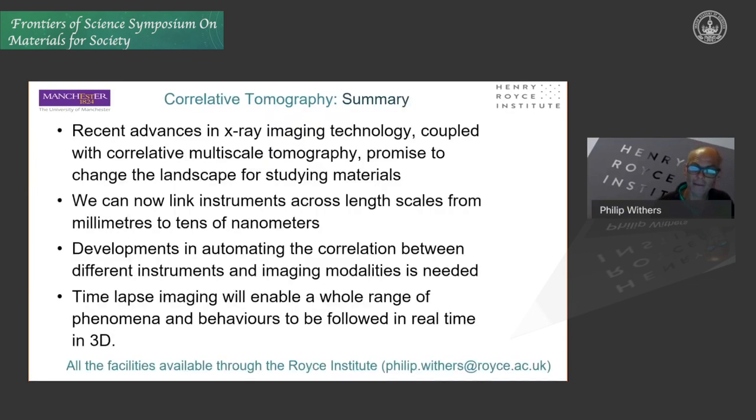So I've taken you on a bit of a journey today. I hope I've shown you some interesting techniques. I'm sure some of them are available in your own labs, and some of them you may have to go to other labs for. But the key point is that recent advances in X-ray imaging, coupled with these correlative multi-scale techniques, enable us to put together a range of techniques to build up both a multi-scale picture of materials behavior, but also a multimodal picture. So we can bring together chemistry, crystallography, and structure.